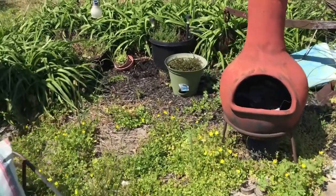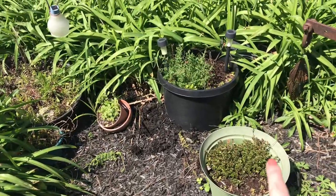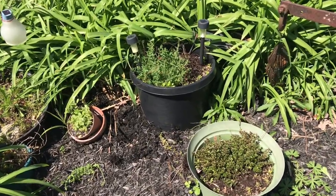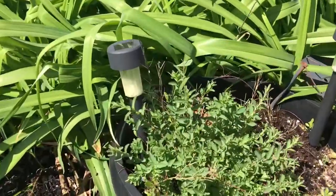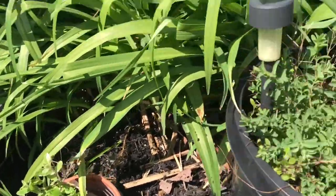But my mom has started growing some herbs in a lot of these containers. So she has her own little herb garden. Right here is some thyme, and here are some rosemary bushes.